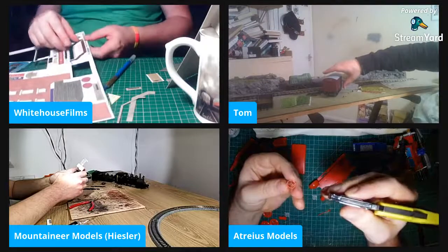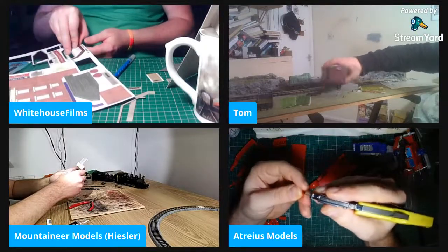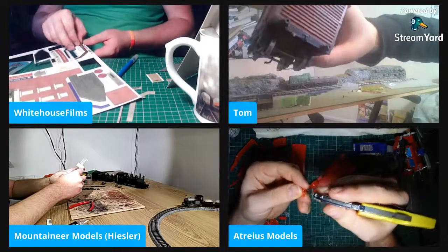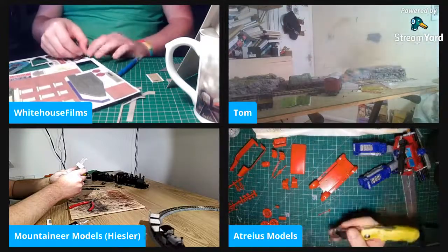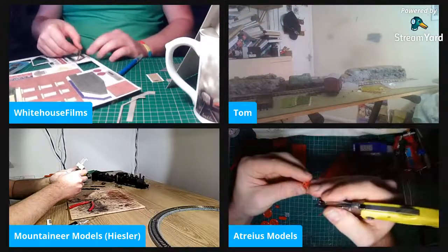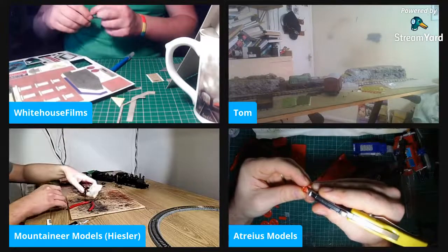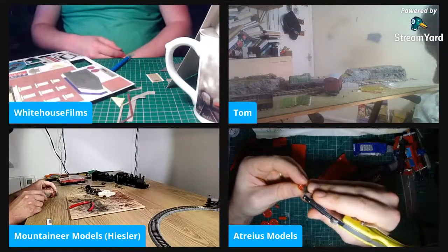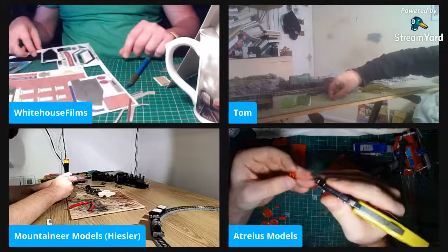Oh no! What happened? When I was trying to put the buffers on this wagon, I've literally just broken the brake pipe. But we're off to a good start then. You can glue it back on though, can't you? Yeah, but I didn't want to. Something pinged off. Glue it back on.